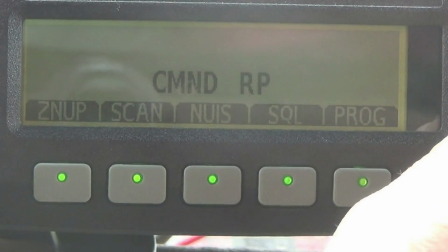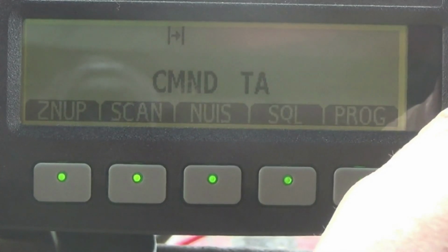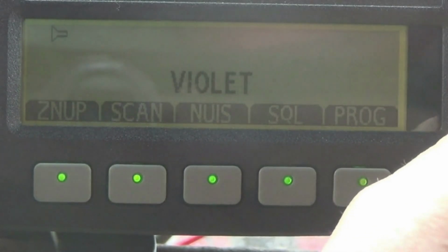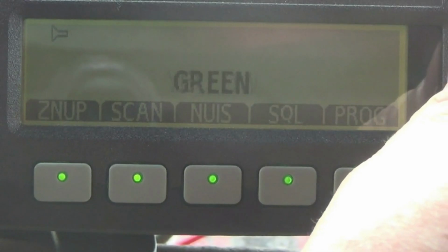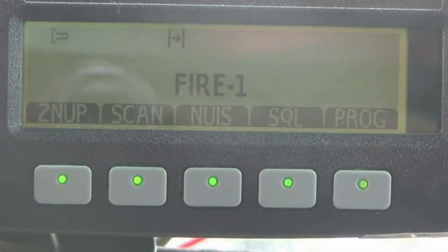That command repeater is actually the police repeater on Red Mountain. Command direct is bypassing the repeater. And then there's a Fire 1, and then a violet. Why they did that? Yellow, again, a green. Then you hear a beep and you're back to the beginning of the 16 channels.